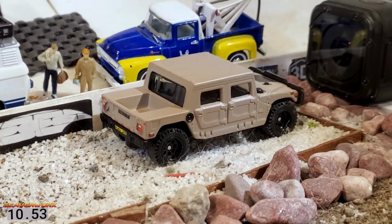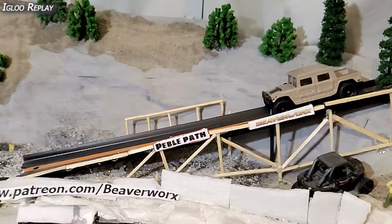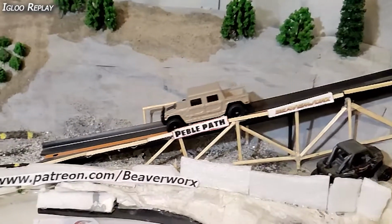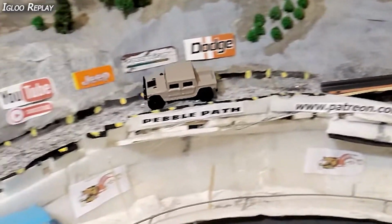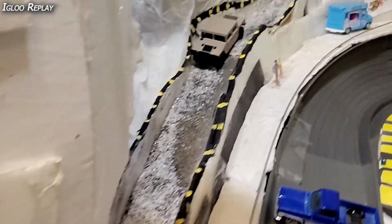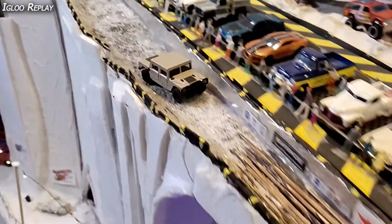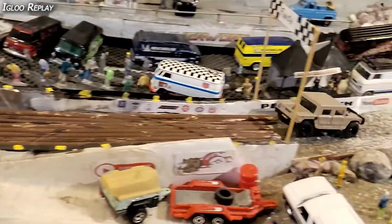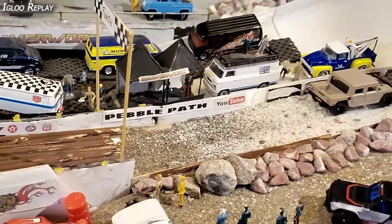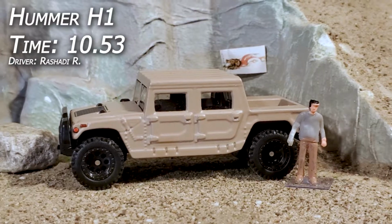All right, he's doing great on the Pebble Path down from the pop-up camera. Look at that, right up to the camera, gives it a little tap. All right, folks, what a great looking run that was. This thing's a great casting. That was an awesome run. Check that out. Okay, gets a little hung up on the top, still pushes through. That H1 is going to get you there. It's going to get the job done. Look at that. Down through the loose stuff, he's bounced around all over the place. He's up on top of the logs. That thing's doing a great job. That looks so cool. Come down over top of the line. Great big huge Hummer H1 casting, Hot Wheels Premium. Rashadi R gets the job done with a 10.53.